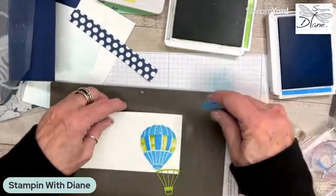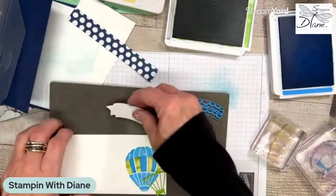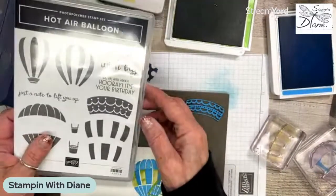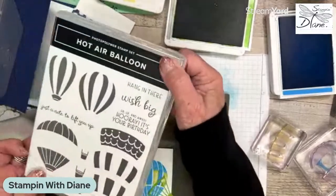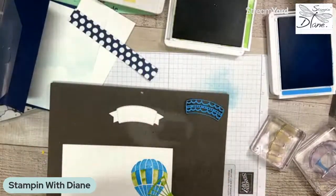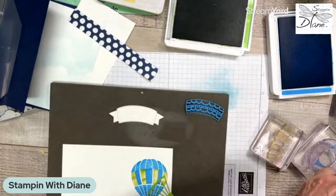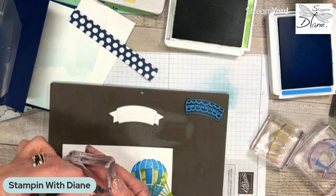What else do I have to stamp? Let's do some stamping. I'm going to do the happy birthday, up and away, hooray, it's your birthday. I think that's one of my favorite expressions on this whole thing. Now, what colors should we do this in? I'm wondering. Well, I could always change it up afterwards if I don't like it.